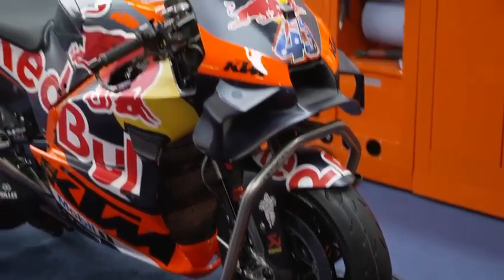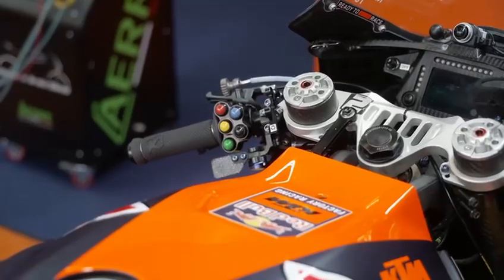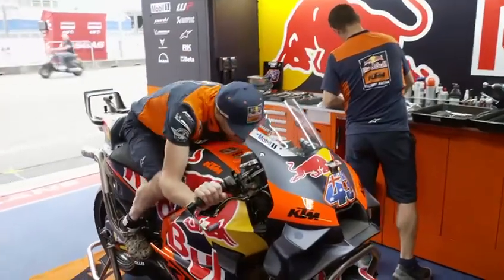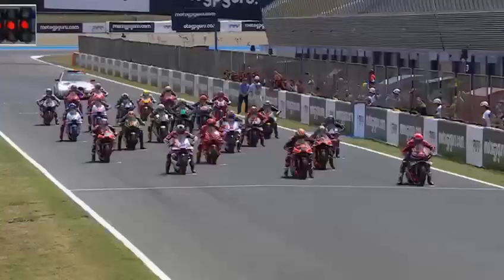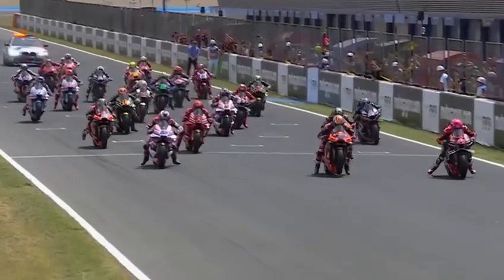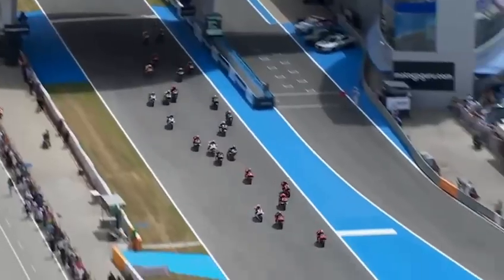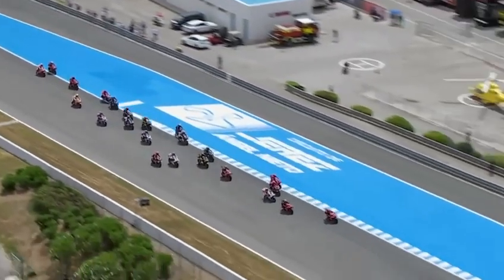Keeping the front wheel down is vital, especially during starts. So mechanical holeshot or ride height devices are used to compress the front and rear suspensions while accelerating, temporarily lowering the bike's centre of gravity. And once again, the KTMs fire away. It's a KTM 1-2, just as it was in the sprint.